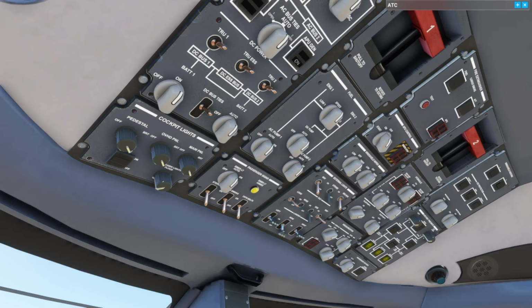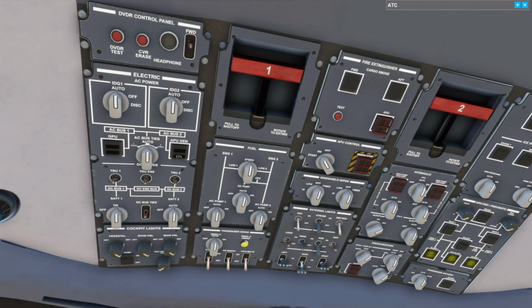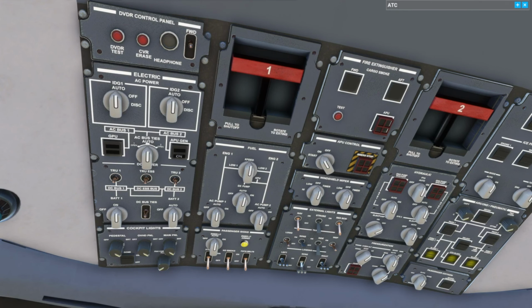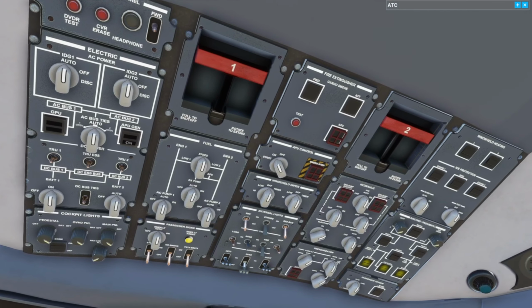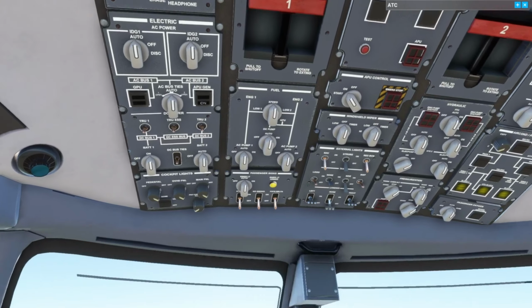Everything is broken down where you can easily see it, get to it, understand it. Control panel, electric panels, APU, cockpit lights, fuel systems, passenger lights for smoke, no smoke, complete lighting system for interior, exterior, fire extinguisher system, hydraulic system, pressurization, air conditioning, and windshield heating. That's all up top. It's not a lot, so it's manageable.